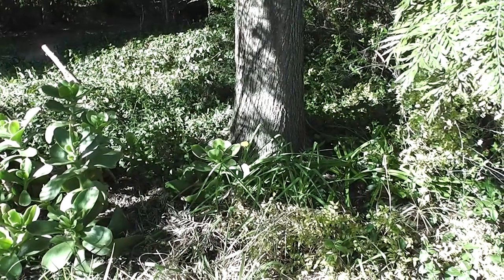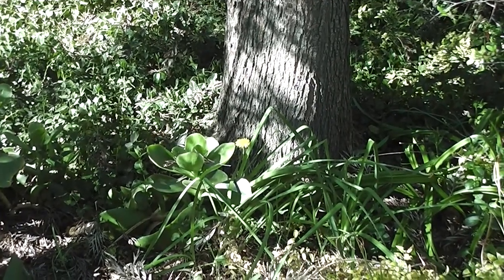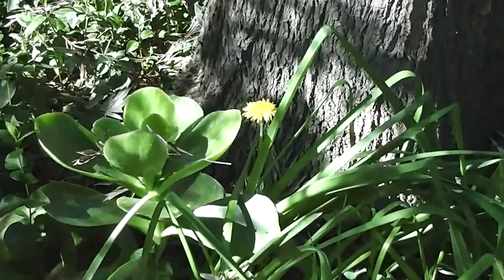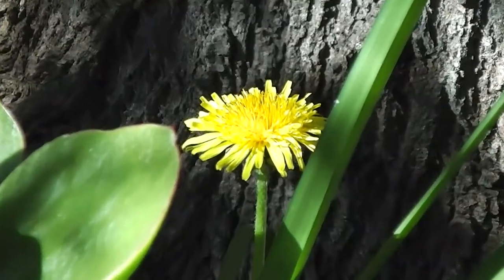Look at that. A perfect dandelion. Sorry if I've got the sniffles from hay fever. But look, a perfect dandelion. All my blowing thistle down everywhere has paid off, hasn't it?